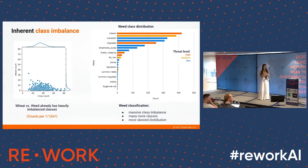Another problem that we have is the class imbalance. Even if we think about a simple problem such as differentiating crop plants and weed plants, we already have a heavy class imbalance because there is a lot of crop in the field, and few weeds. You hopefully want them to be few. Now, if we want to treat different weeds in a different way, because some of them are very invasive and very competitive, so they're a big threat for the crop, and we have no tolerance of them. We don't even want one weed to be there.